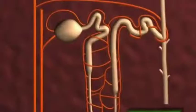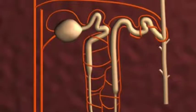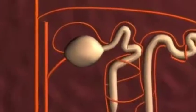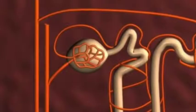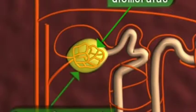The nephron is the structural and functional unit of a kidney. Each nephron consists of a renal corpuscle and a renal tubule. A renal corpuscle is composed of two structures: a tangled cluster of blood capillaries called glomerulus and a thin-walled sac-like structure called the Bowman's capsule, which surrounds the glomerulus.